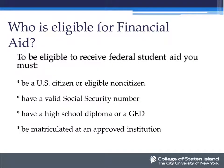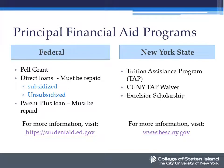In order to be considered for federal student aid, you must be a U.S. citizen or eligible non-citizen. You need to have a valid Social Security number, a high school diploma or equivalent, and you must be enrolled in a matriculated program at an approved institution. The principal federal grant is a Pell Grant awarded to undergraduate students with financial need. The U.S. Department of Education also offers loans to students and parents of dependent students.